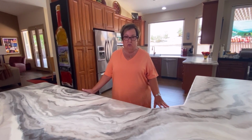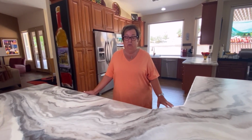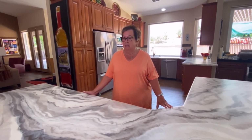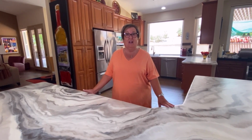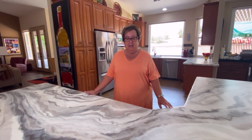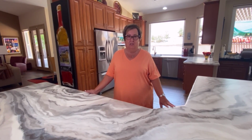My friends thought I was crazy because we had recently redone the kitchen with the granite, but I was just unhappy. And you're in the kitchen maybe a million times before you die, and I wanted to enjoy it. So if anybody has any doubts, I'm here to tell you that they would be the ones to see.